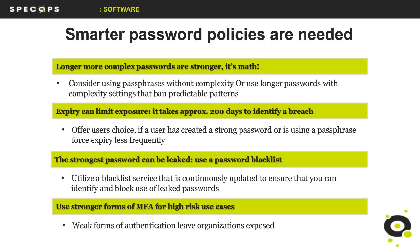Or, whether you're regulated or not, you can instead implement passphrases. As Nick was saying, you can make them quite memorable, right? It's easier for the mind to recall.